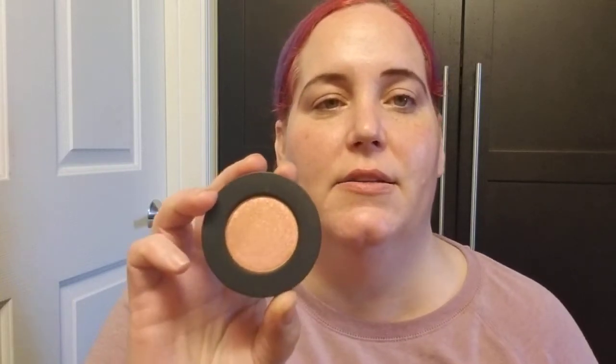The first shade is my favorite. It is just stunning. It is called Hopeless Romantics, and it is a beautiful rose gold duochrome. I'm going to be using this as my highlighter today as well. I hope they do sell it individually, because most Melt Cosmetics stack shades are eventually sold individually.